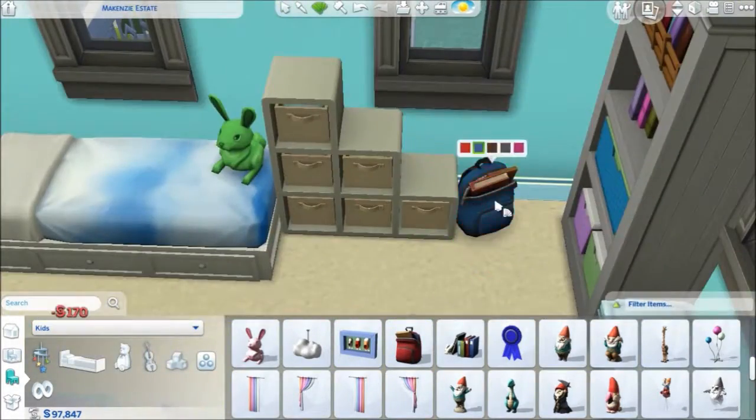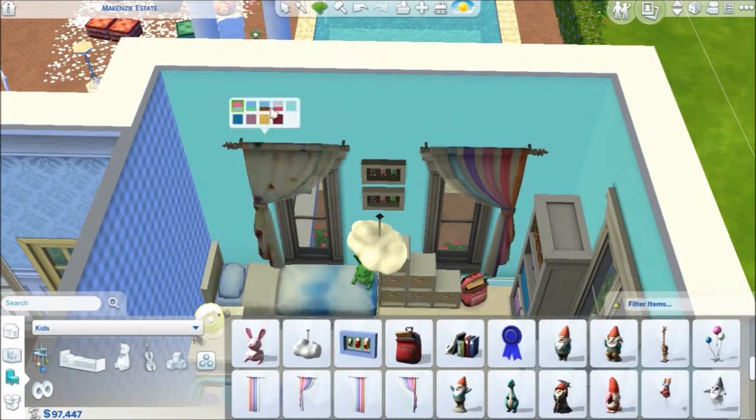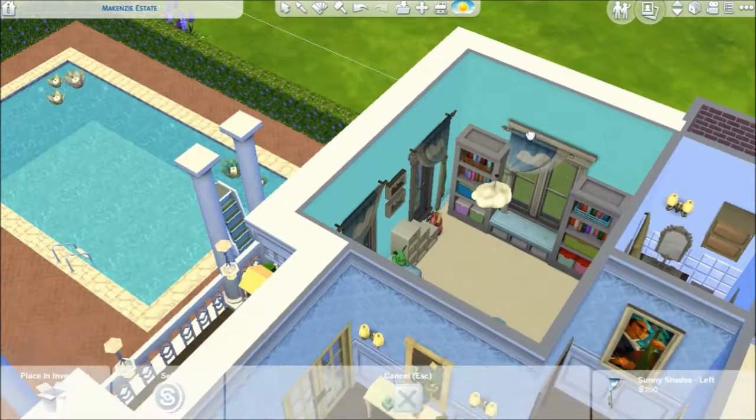And like, this is going to be for younger kids and everything. So there's going to be a kid and a toddler in here. And I felt like they'd have a little stuffed animal to sleep with.